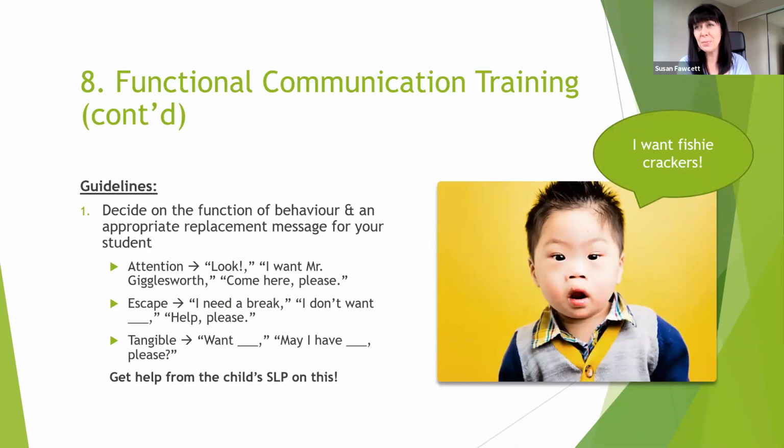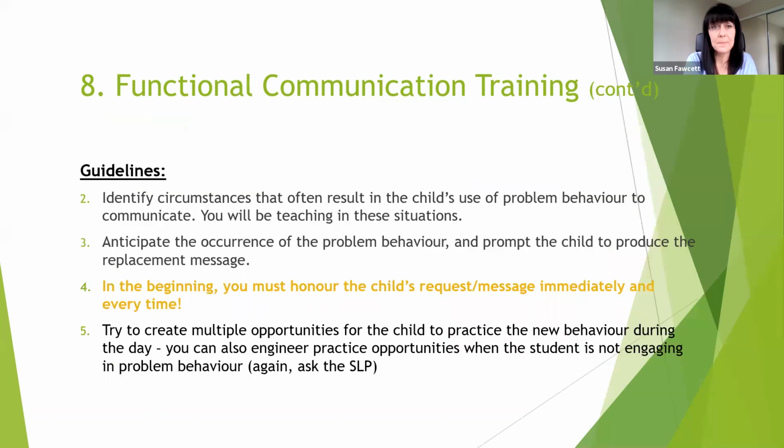And this, again, is a little bit of a complicated one because there are lots of little nuanced things that you need to figure out with the kids. But basically you need to make sure you're clear about the function of the behavior and an appropriate replacement message for your particular kid. So, escape messages might be things like help please, or I need a break. Or like we just taught Elyse, five more minutes, please. Tangible ones would be things like, I want this, or may I have this, please? And attention would be like, look, mom, or come here, please, that kind of thing.